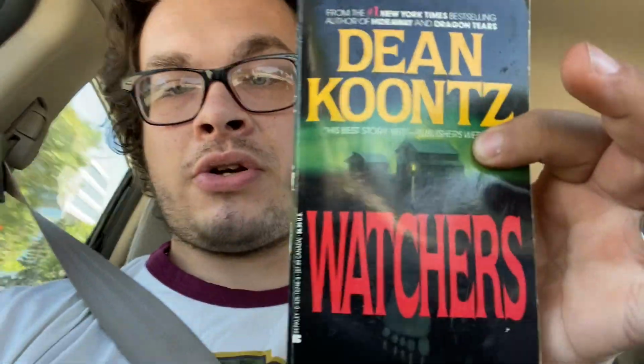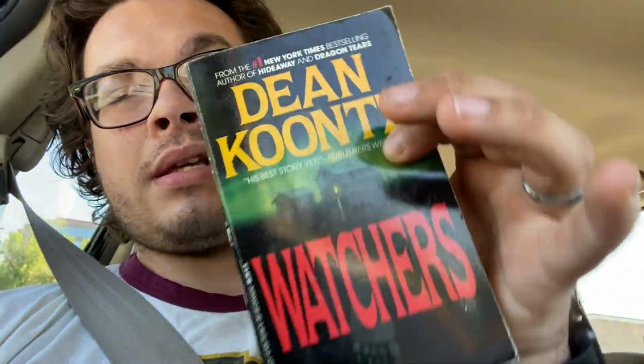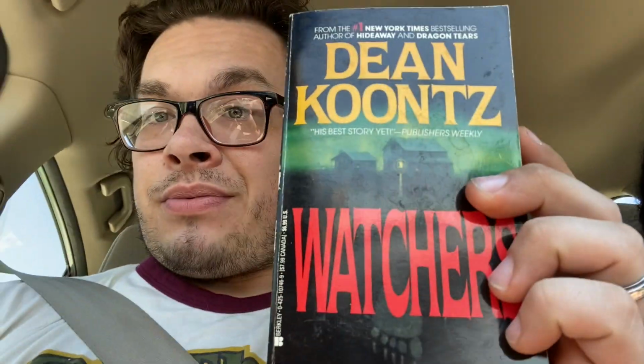And I did not have Intensity, but today I did find a paperback edition of Watchers, which is one of his more higher rated books. And so I picked this up today, and also just very excited to get this. I do own this in a hardcover, like 3-pack or something like that, where it's got 3 books in one. And so I figured I'd want it separate for when I do actually read it eventually. So there you have Watchers by Dean Koontz.